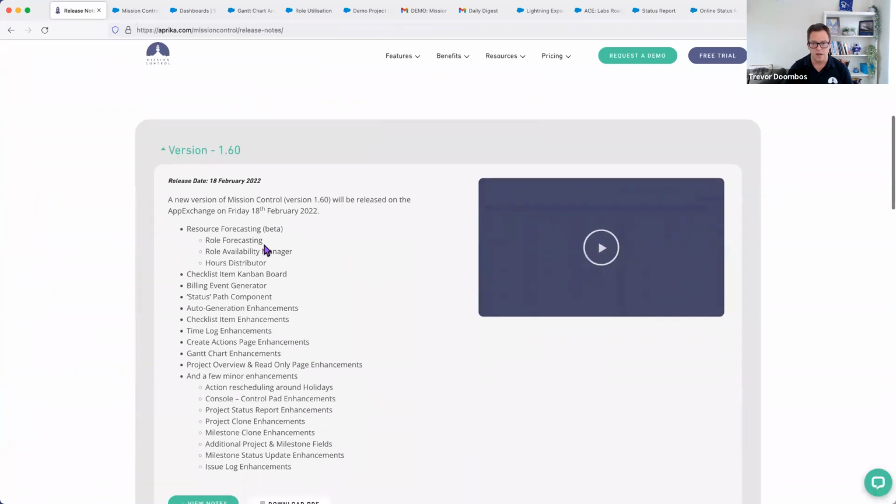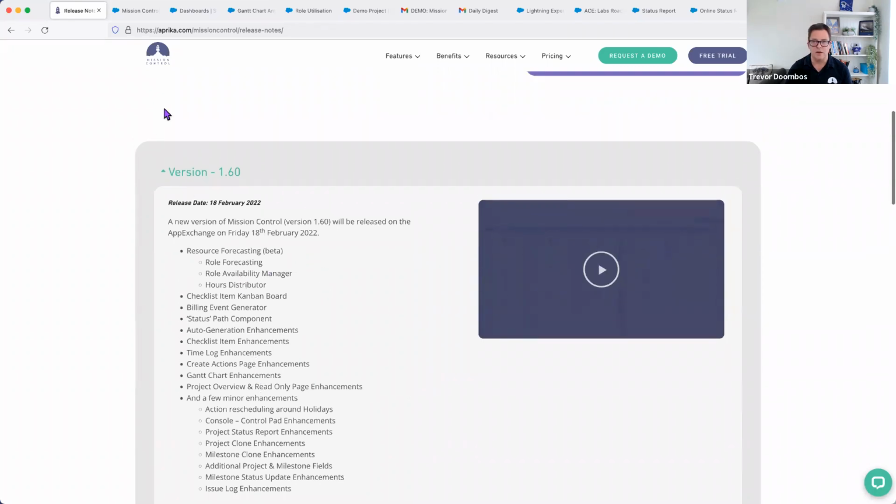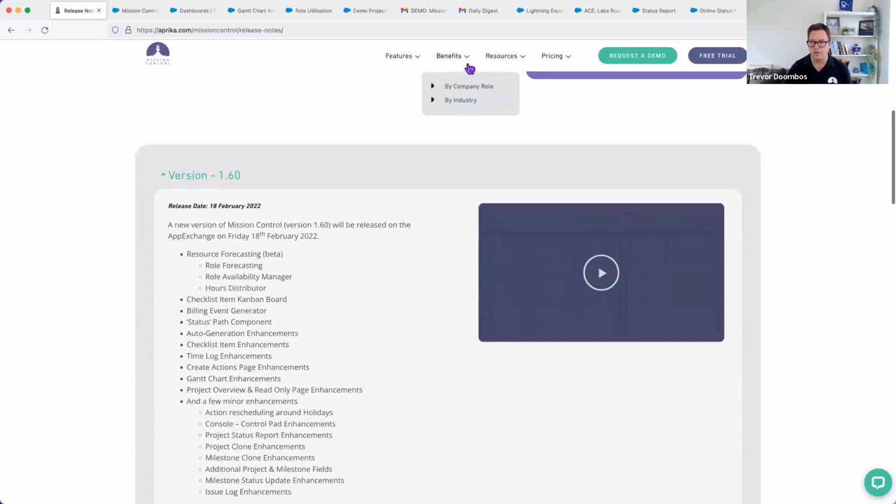It's a double release. We've brought out resource forecasting beta, and that'll extend out to full product across Mission Control by the end of the year in the next 2 releases. And there's a whole lot of other features in there. So go to Aprika.com, Mission Control, and go to the release notes. There's a lot of great information on our website.